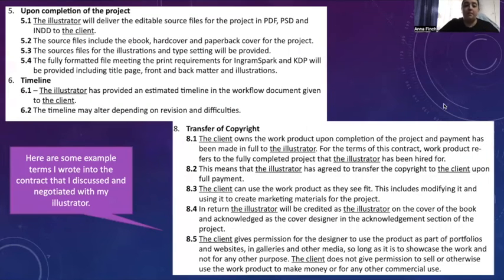Yeah. These are just some example terms I put in the contract that I discussed and negotiated with my illustrator. I wrote up the initial contract, asked them if there's anything they wanted me to add, or what they wanted me to change. So things like upon completion of the project. Now, this was actually the first time I used my law degree for something other than teaching.